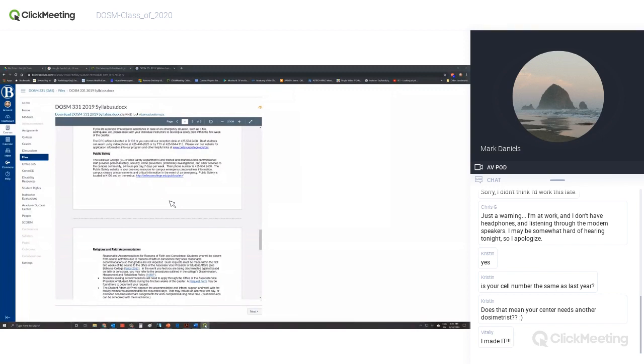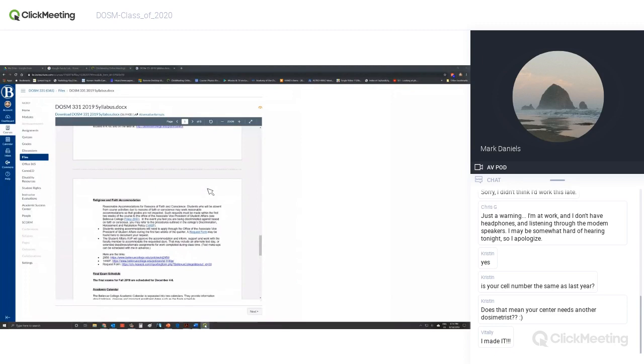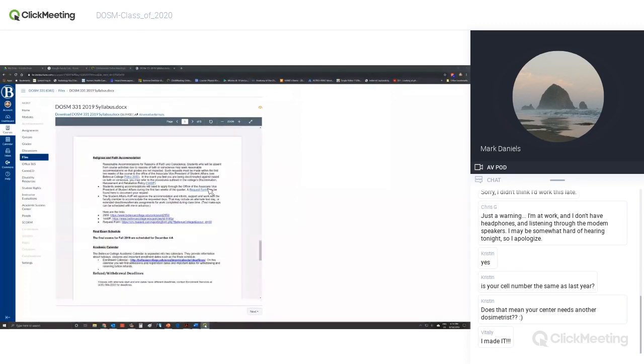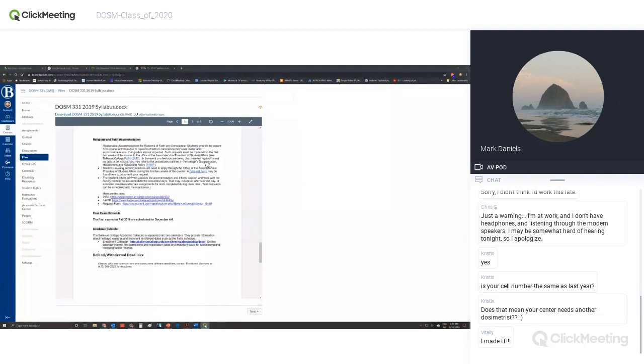Public safety, for those of you who do come to campus, is available 24 hours a day, 7 days per week. This is the phone number. They are all over the place on campus, so please use those if you are taking a later class.